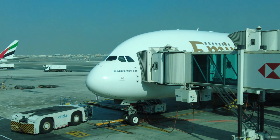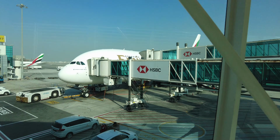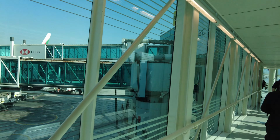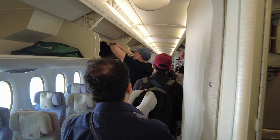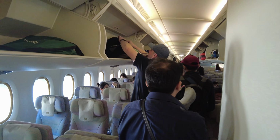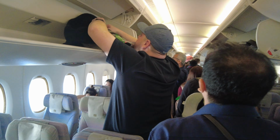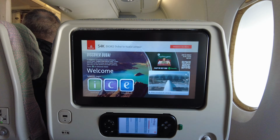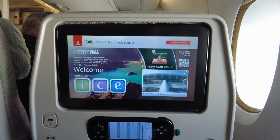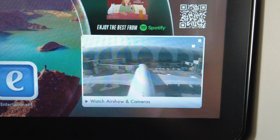Taking me to Kuala Lumpur today is an 11-year-old Airbus A380, Echo Oscar. Love the view from these transparent aerobridges. Today I'm in seat 54 Kilo, a starboard side window seat just ahead of the wing. Greeting me at the seat is this large IFE screen with the ICE home screen, as well as the view from the A380's tail-mounted camera.